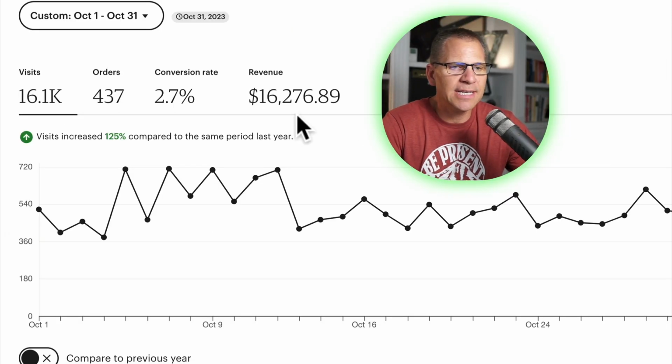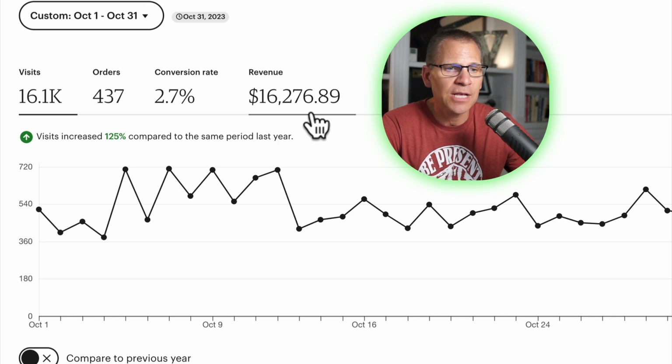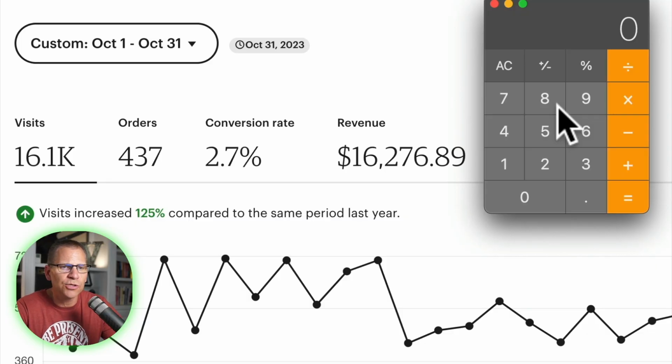So we generated $16,276.89, right? Well, $3,177 came directly from email. So we didn't pay for that. The only money that we paid was that $2,000 for the Etsy ads. All right, that's it. And yes, we paid our fees and things like that. So now the big question is, well, Scott, how much did you make after fees and all of the things that go into creating the products and shipping the products and all of that stuff? Well, we average between 35% and 50%, depending on the product. Our average is 40%. So I'm going to go ahead and use the 40%.